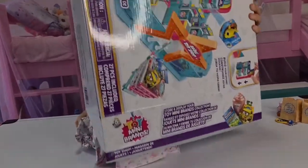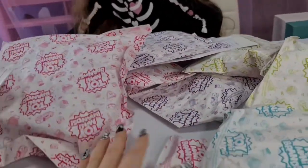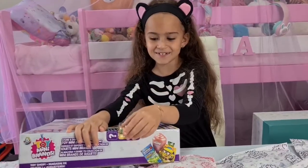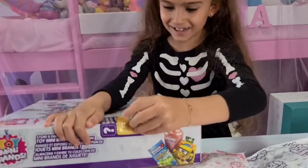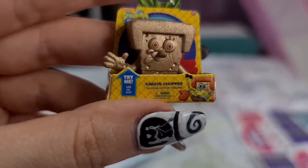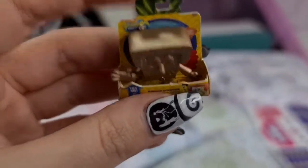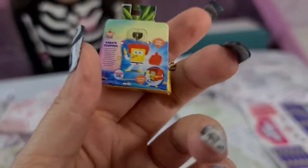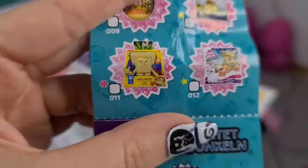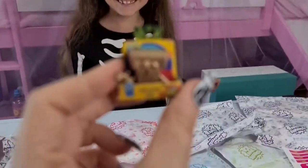Oh my god, very nice. Wow, guys. That's very crazy with so much. We almost forgot SpongeBob, guys. Let's take him out. Golden SpongeBob Karate Chopper, try me. So fun. The SpongeBob is super rare. So if you are searching for the Golden SpongeBob, definitely get the toy shop.